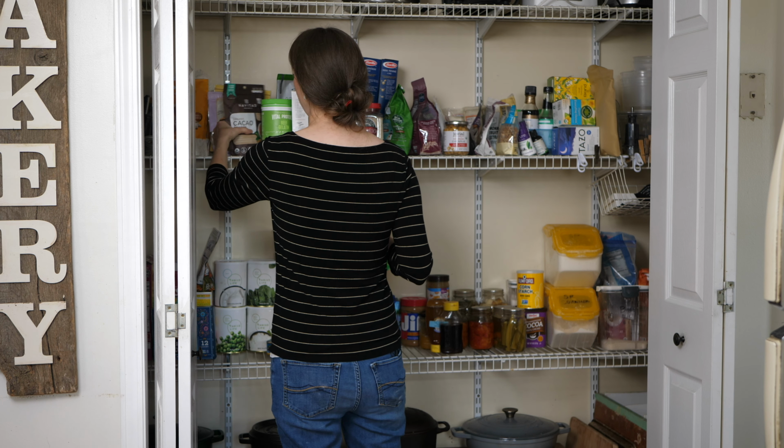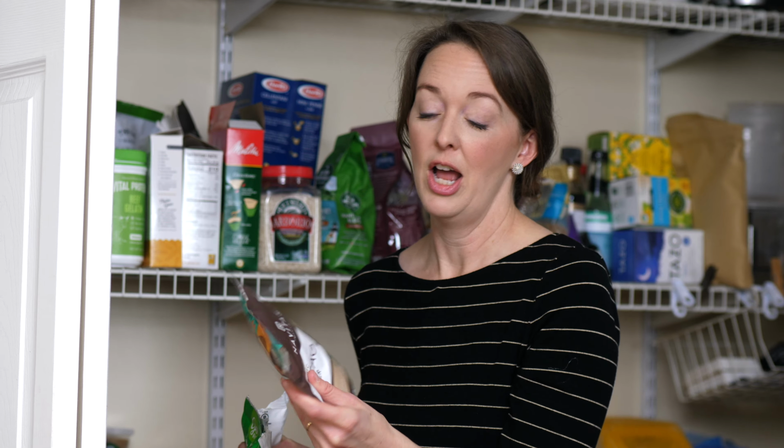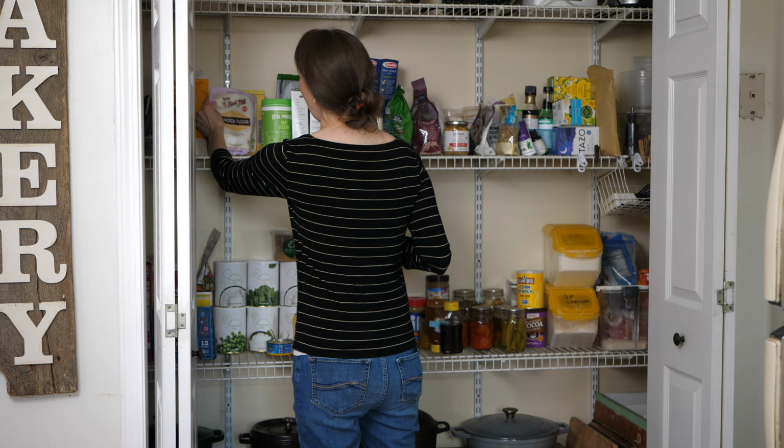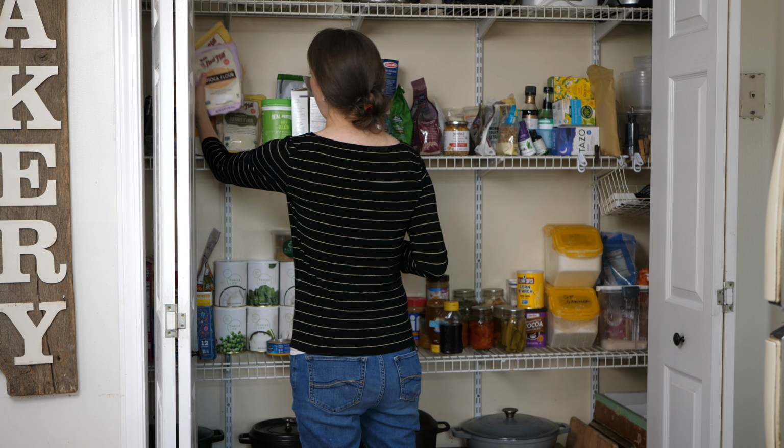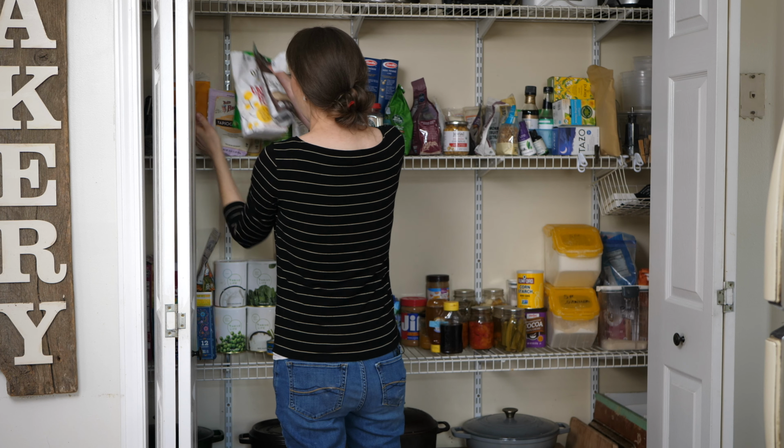I've got cacao powder. So I'm working on making the switch from refined cocoa powder to cacao, which has all the natural original minerals in it that unrefined chocolate should have, and this is one that we're kind of working on adding to smoothies and that sort of thing. And then I have some general baking, tapioca flour, almond flour, those sorts of things sit up here.